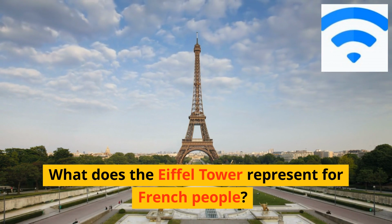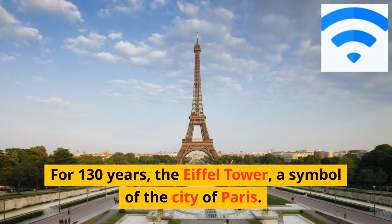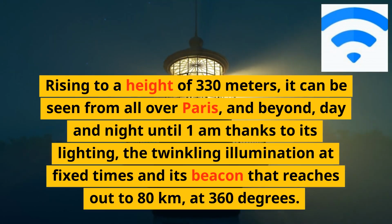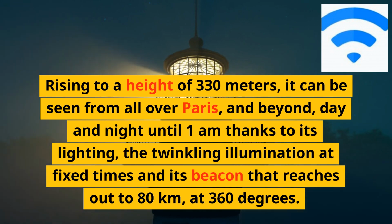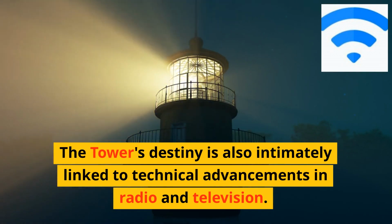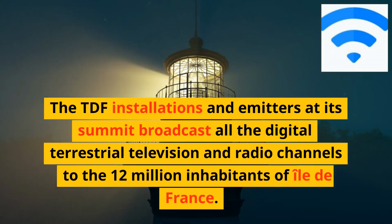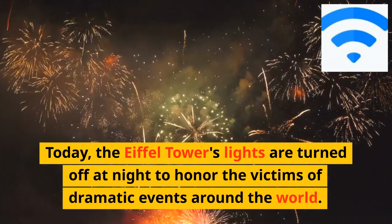What does the Eiffel Tower represent for French people? For 130 years, the Eiffel Tower has been a symbol of the city of Paris. Rising to a height of 330 meters, it can be seen from all over Paris, and beyond, day and night until 1 a.m. thanks to its lighting, the twinkling illumination at fixed times and its beacon that reaches out to 80 kilometers, at 360 degrees. The tower's destiny is also intimately linked to technical advancements in radio and television. The TDF installations and emitters at its summit broadcast all the digital terrestrial television and radio channels to the 12 million inhabitants of Île-de-France. Today, the Eiffel Tower's lights are turned off at night to honor the victims of dramatic events around the world.